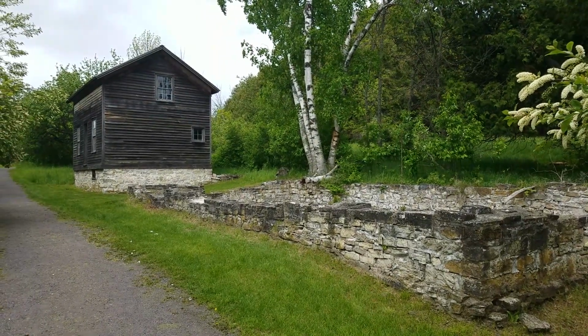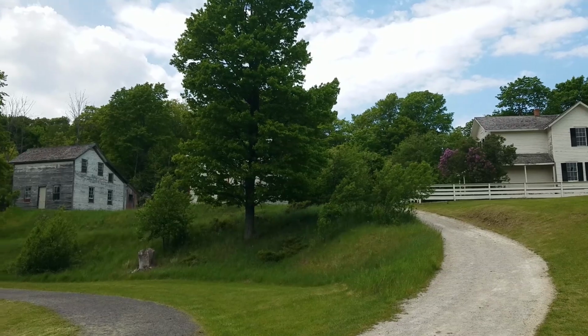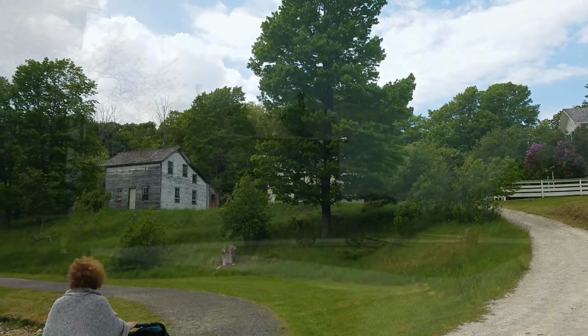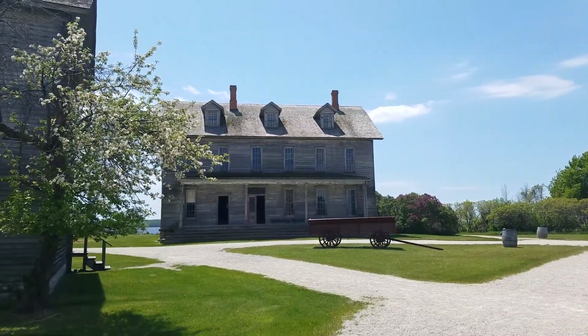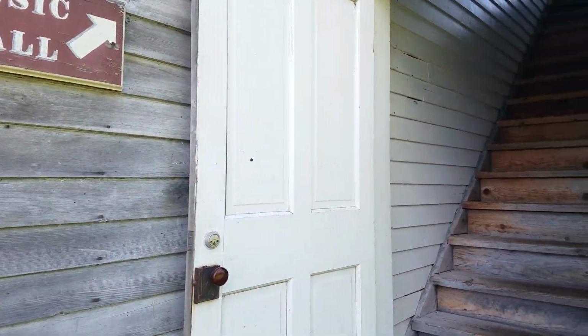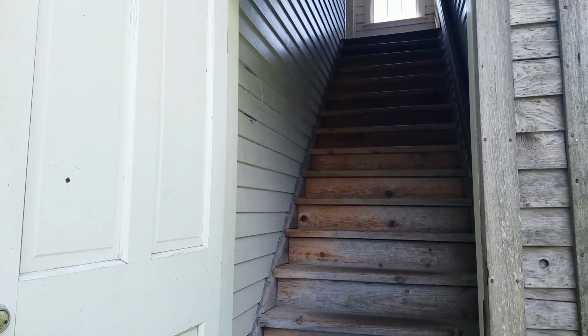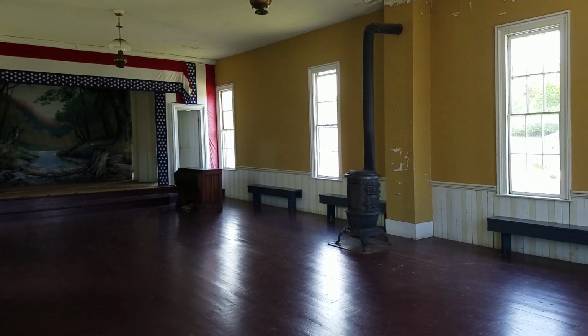Lots of buildings. There are working class homes, there are middle class homes. The one you just saw there was, I believe, the doctor's. Yeah, the doctor's home. So you get to see all different walks of life. Now, the music hall is in the upstairs of this building. The buildings are all open, so you can go into them.